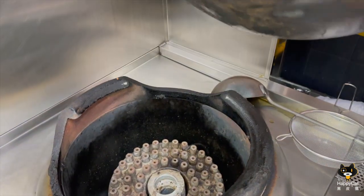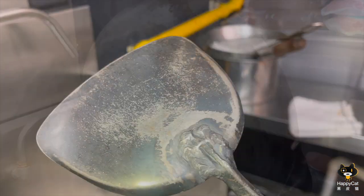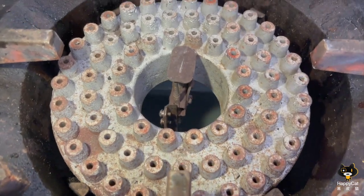Brand imported from Japan. All these are all handmade, all hand welded. It's all handmade as well. And also the type of flame that we're using, all evenly small flame.